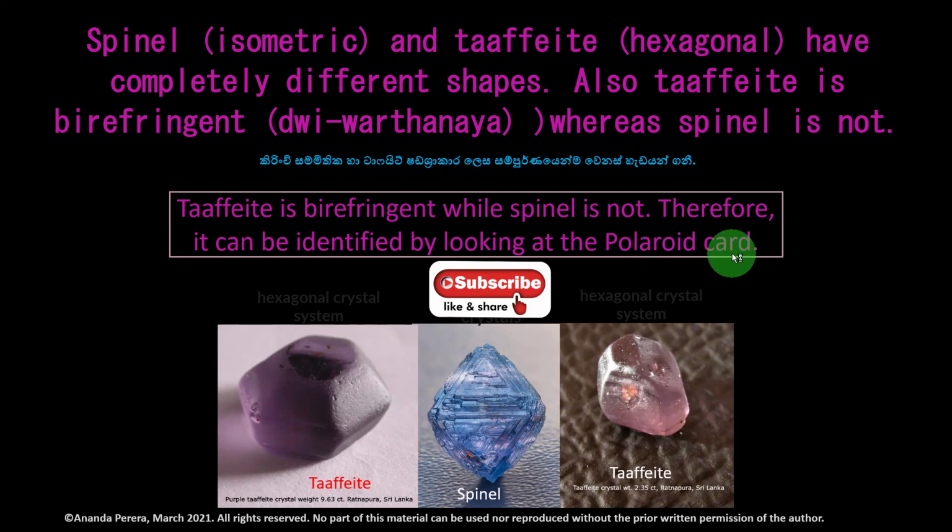One side is Polaroid glass, the other side is plain glass. Polaroid glass cuts the vertical vibrations of the light, and the other plain glass sends both vertical and horizontal. Light travels from one place to another with vertical vibrations and horizontal vibrations. Both are included.